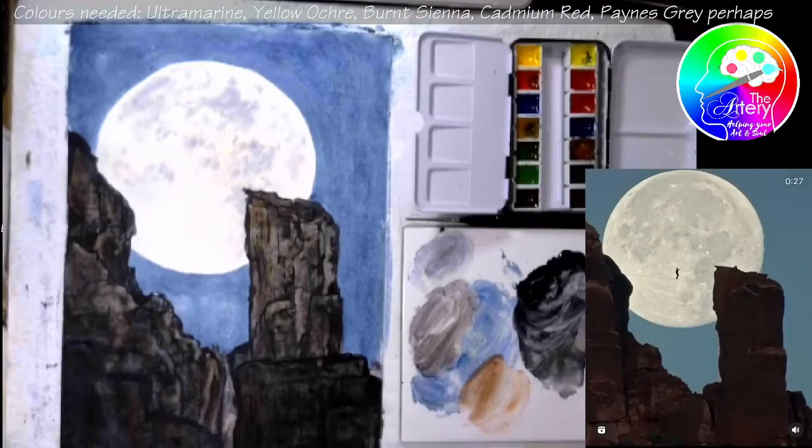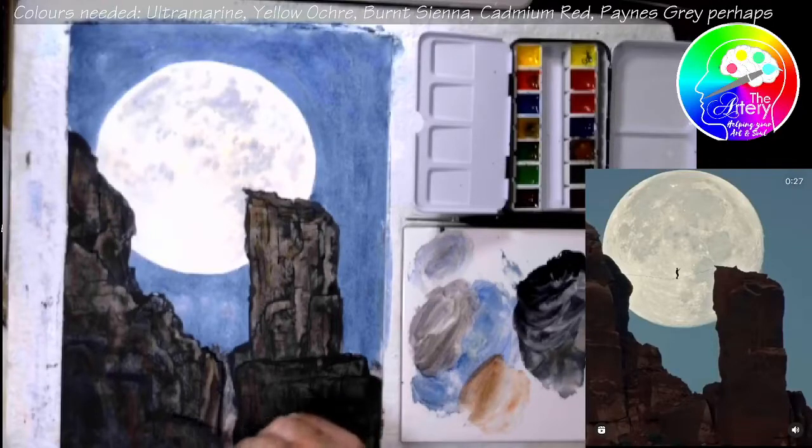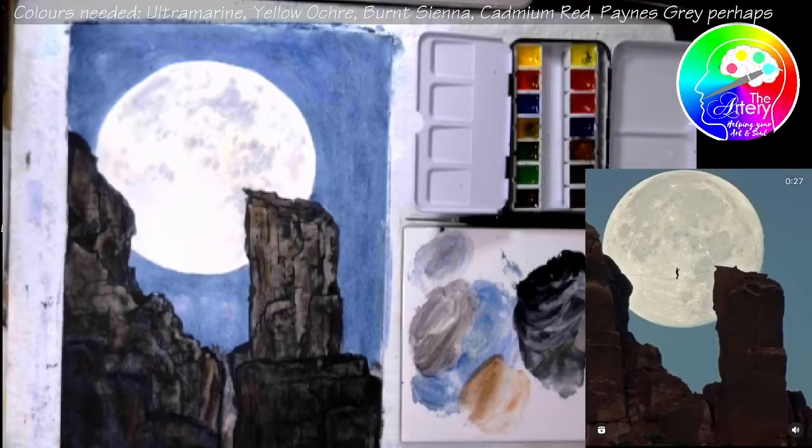Because I do love the colours and I love the granulation of them, and I don't just mean that because I know I've made them. I like how they work. No, it's very gratifying when you make something, it's like baking.